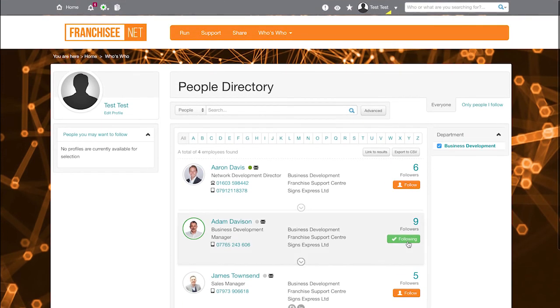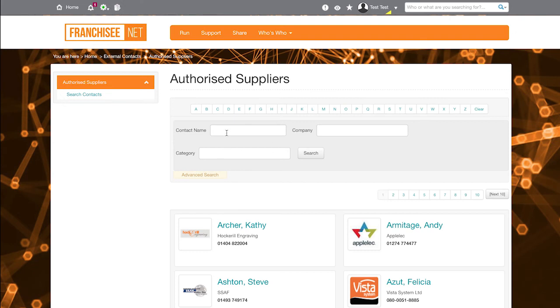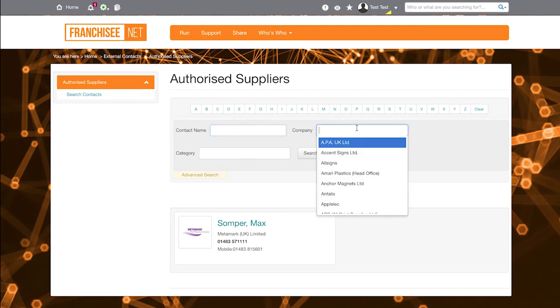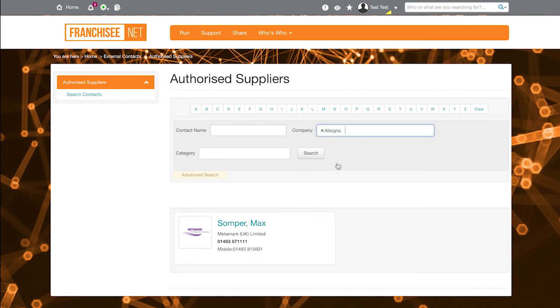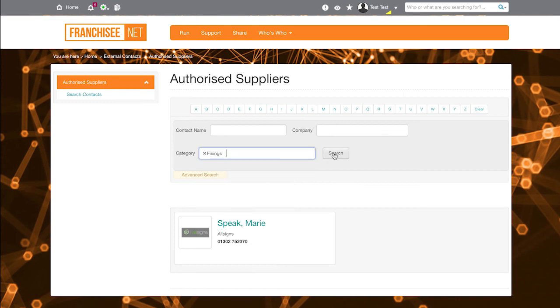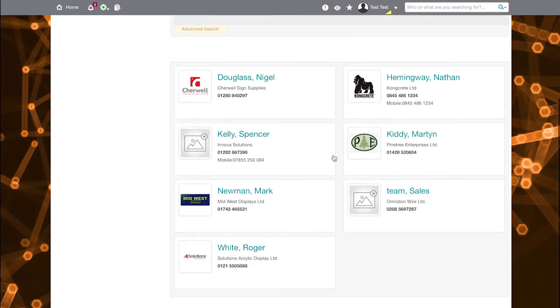Now, on to the supplier directory. To find a contact, you can search in multiple ways. If you know their name, type it in the contact name box, then hit search. If you don't know the contact name, you only know the company name, type the company name in the company box and hit search. Or, if you know what type of product you would like but unsure who supplies it, click in the category box and find the item you are looking for in the drop-down menu, and you will find a selection of suppliers who stock that product.